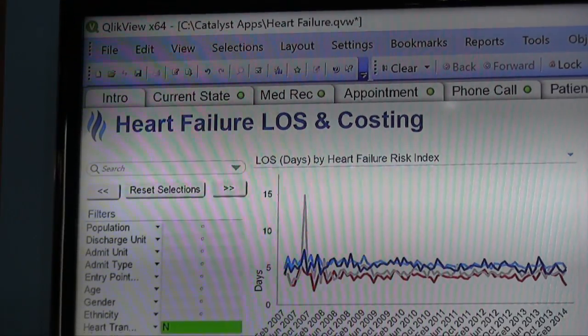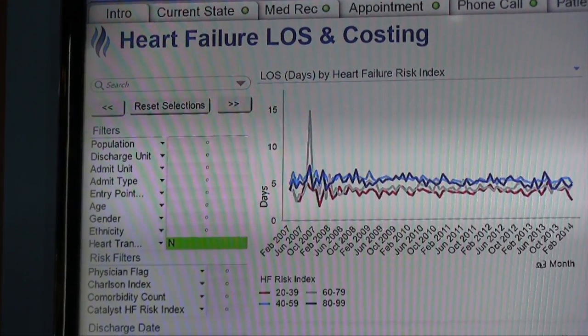My understanding is that you've also used analytics to help reduce your length of stay. Yeah, we've done a number of projects to reduce length of stay and reduce readmissions, particularly in the heart failure area with care coordination. And in the PCI area, again, risk stratifying patients to identify those that are highest risk for readmission and targeting those with care coordination over those that may not need immediate follow-up.